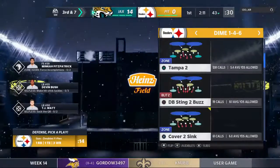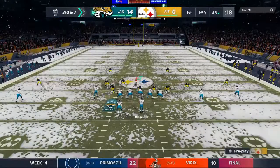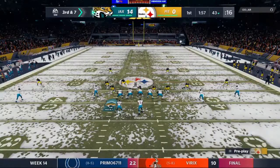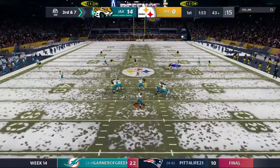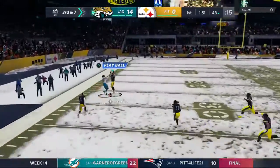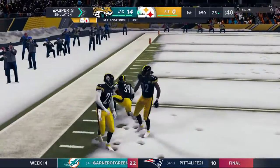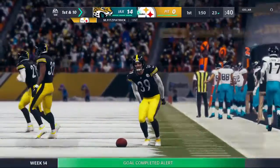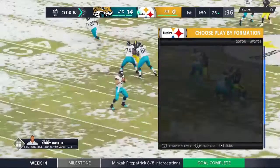3rd down. And it looks like we've got a dime set here defensively. 6 DBs in the game. Now a shotgun snap as they'll look to throw. And he'll let this one go deep for Chark. And his guys are going to get the football at the 23-yard line. Second interception for him now here in this first half.